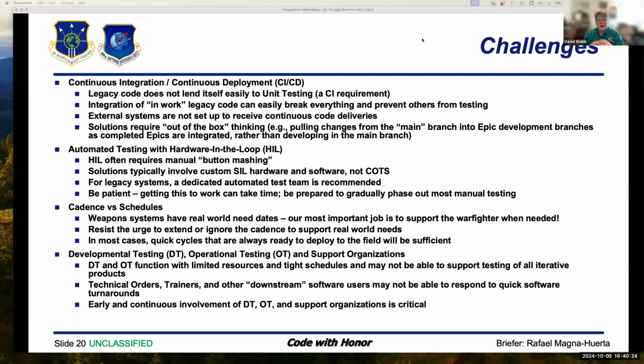We have to do hardware in the loop testing. I don't think that's ever going to go away because we have real hardware out there that we have to interface with. And we have real feedback from other folks' software and other folks' hardware that we have to deal with. Simulations and emulations can only go so far. And so even with automated testing, we end up automatically testing on the test stand with hardware in the loop.